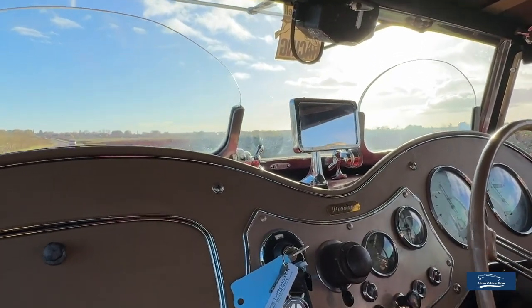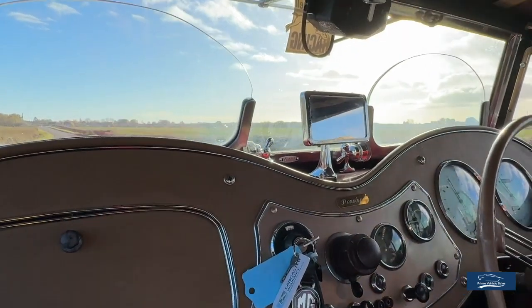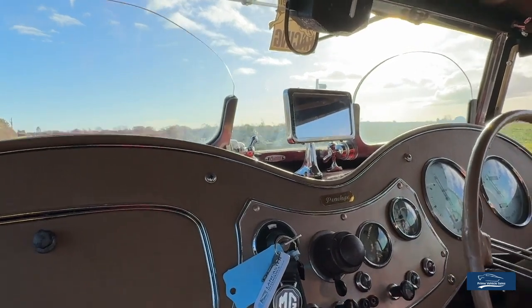Now, it is fundamentally a really, really sound car. Underneath, it's solid as a rock. It will benefit from some light cosmetic enhancements, paintwork, wheels and so forth.